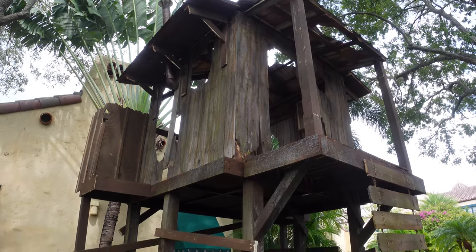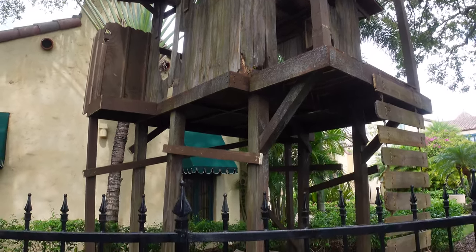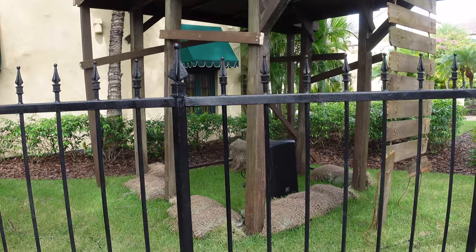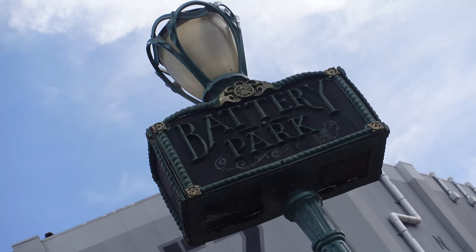But yeah, putting some lanterns in the trees or some firefly lighting or something like that to really draw attention to this area, make it feel like a true Central Park scare zone. The real changes though come in the Battery Park bar.